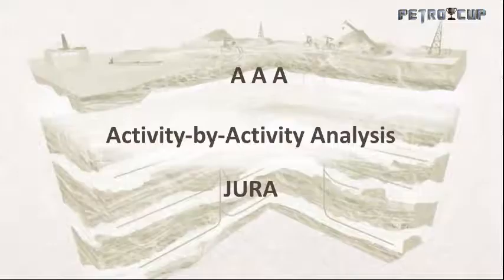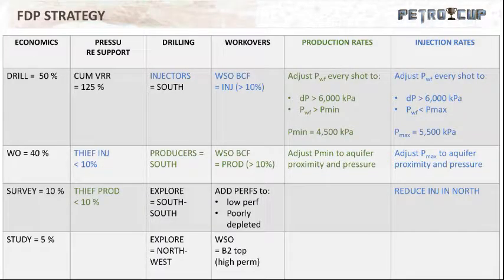The activity by activity analysis, also called AAA, is a web report containing the performance metrics on key development activities which the team undertook during the tournament. The slides below will take a very brief glance at what kind of data and metrics are used. It starts with a summary of the key policies which are thought to be valid all the way until the end of the tournament. In this case, the team has started the field review and decided to stick with the following strategy: spend 50% of the budget on drilling, 40% on workovers, 10% on data acquisition, and 5% on study.